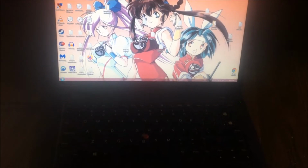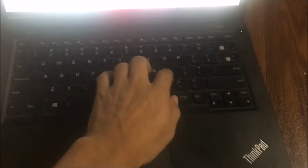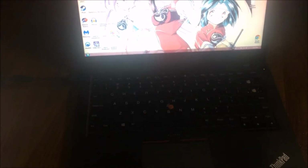But I do have a couple critiques. I don't like chiclet keyboards. I don't like that they removed the pause buttons here, and I don't like that they removed the numpad as well. Now, not many people use those, but I use those. So it's a good laptop, don't get me wrong. Very, very good. It's just not the ThinkPad for me.